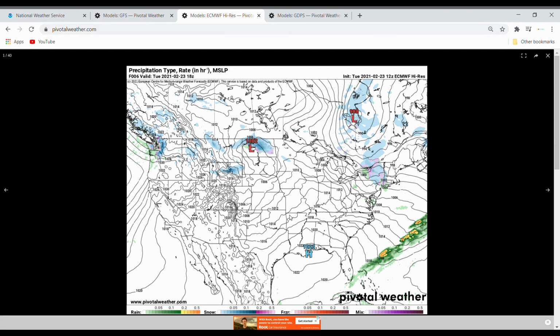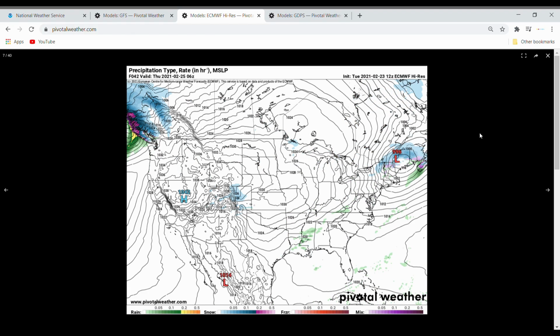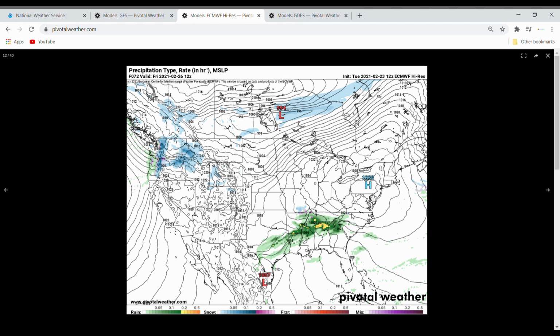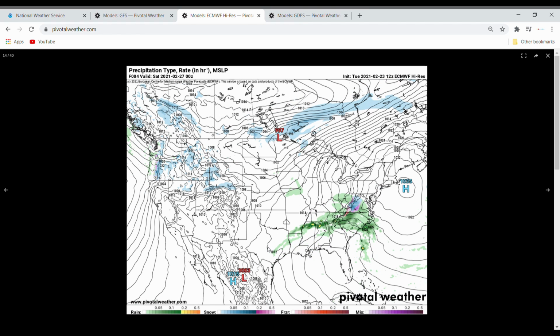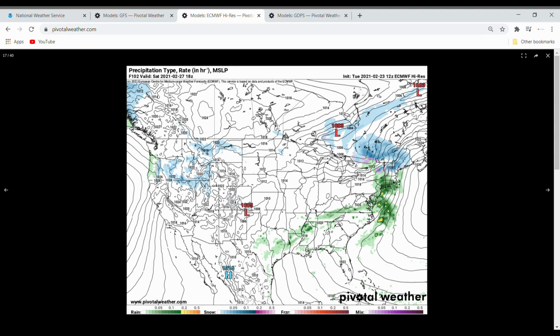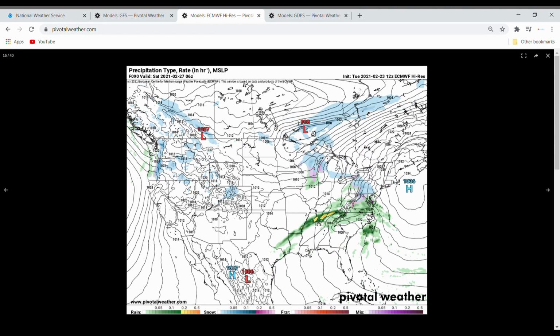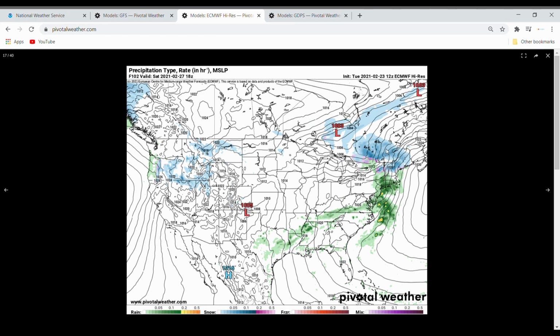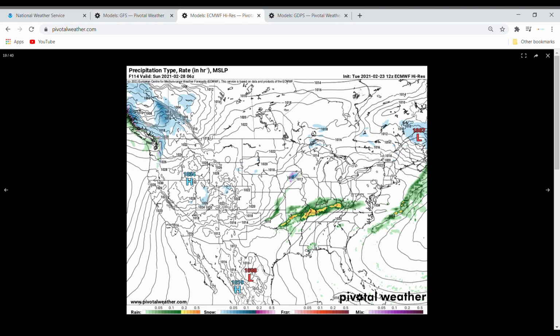Now, here's the European model. The European model is usually a little bit different, but right now it has that clipper system, pretty similar to the GFS. Has that southern rain starting a little bit further to the west, moves up into the northeast, brings some snow to some of the populated areas, probably more Boston than New York, Philly, Baltimore, DC, and then eventually it becomes that interior northeast snowstorm.